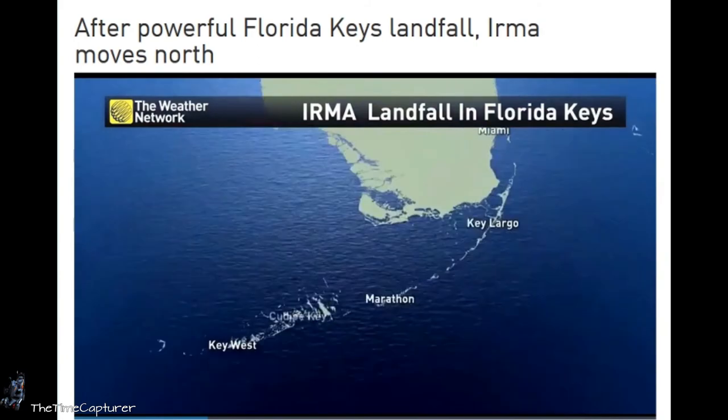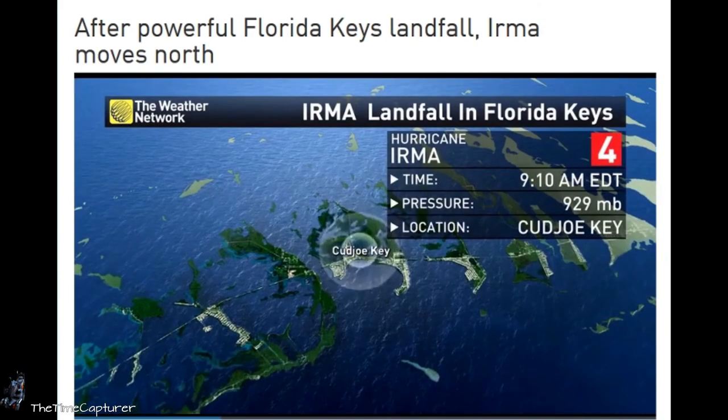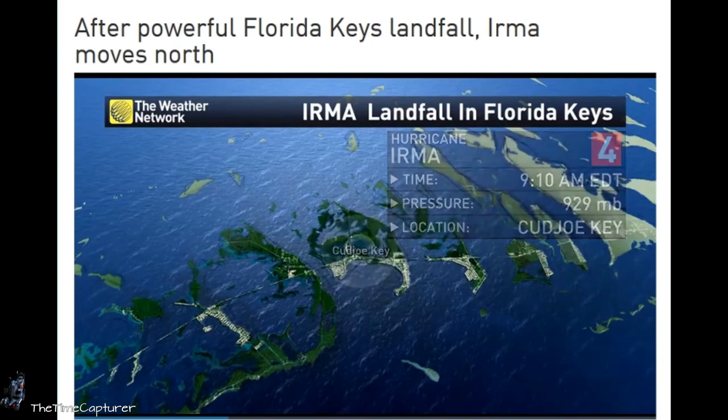And you know, it's not just a U.S. impact, it was a Canadian impact. However, it did make landfall this morning in the Florida Keys as a Category 4 strength hurricane. Mm-hmm. But let's see where it's going next.